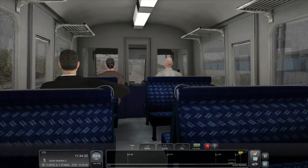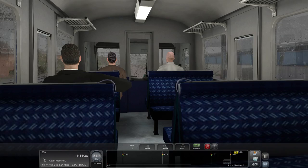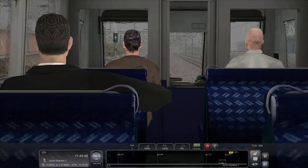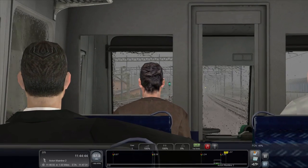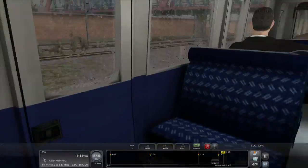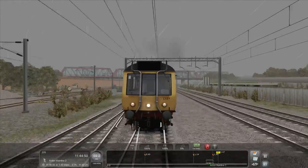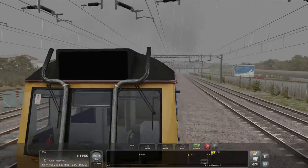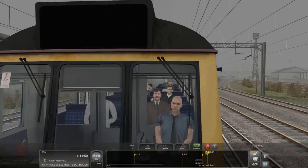It is quite an old train, I think. And an old route as well. So there we go. Speeding up nicely. Can't see the driver from here. I don't think that is the driver. I can't see behind me. Luckily, I can't see the invisible driver from the passenger view. I think that'd scare them a little bit. Oh, there's a massive wall in the way. That's why. Okay. Never mind.